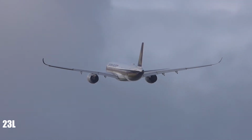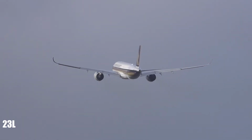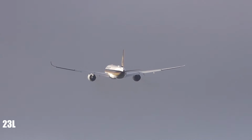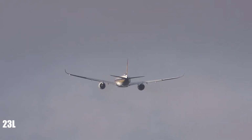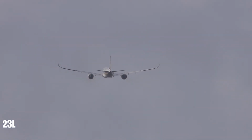Bravo, turn right, heading 210 degrees, descend to altitude 3,000 feet, and cleared ILS runway 23 right. Heading 200 degrees. Right. Emirates 17, turn left, heading 010 degrees, descend to altitude 3,500 feet. Left heading 010, descend 3,500 feet, Emirates 17.